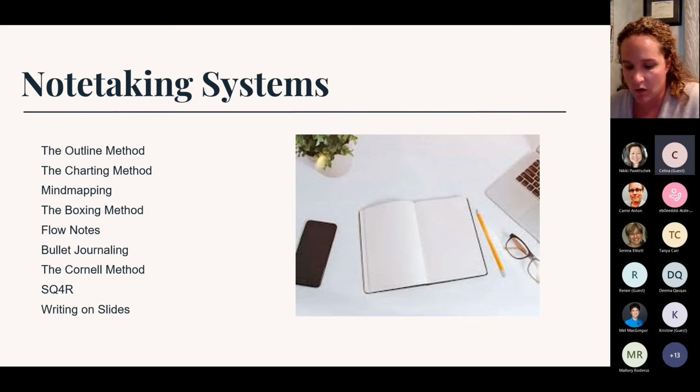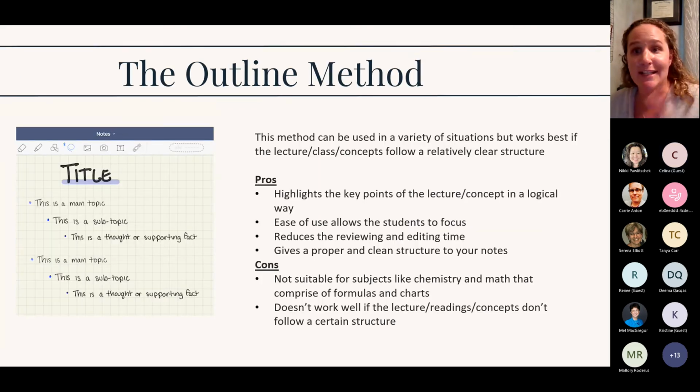Now, I also want to say that there isn't one system that I have ever used. You use a blend of them. And this is where you kind of make it your own, okay? You're going to do something that's going to work for you. Let's talk about, first of all, before I go on, does anyone have any questions about this?